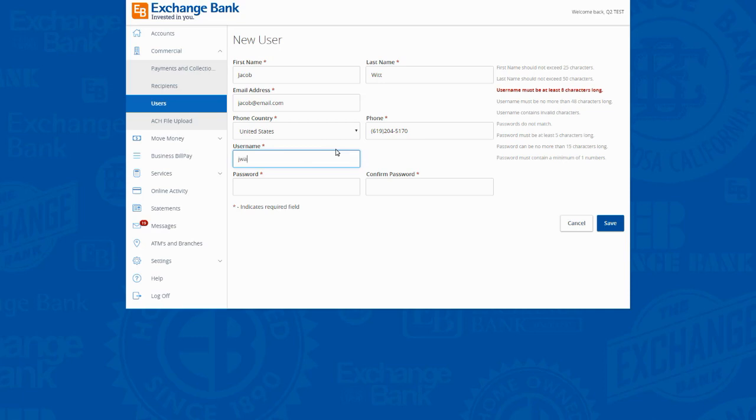We've got Jacob. And again, you can see over here at the right, it's letting me know in red that my username that I've chosen for Jacob is not long enough. We do have an 8-character limit for how long this can be. So we're going to go ahead and make this a little bit bigger.